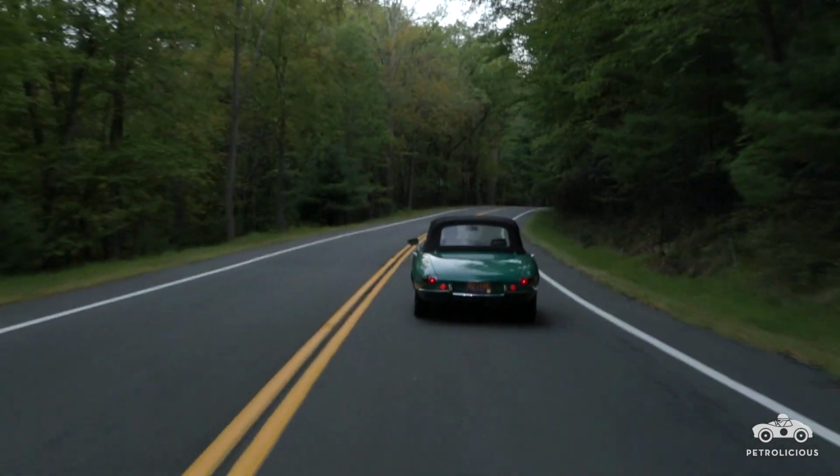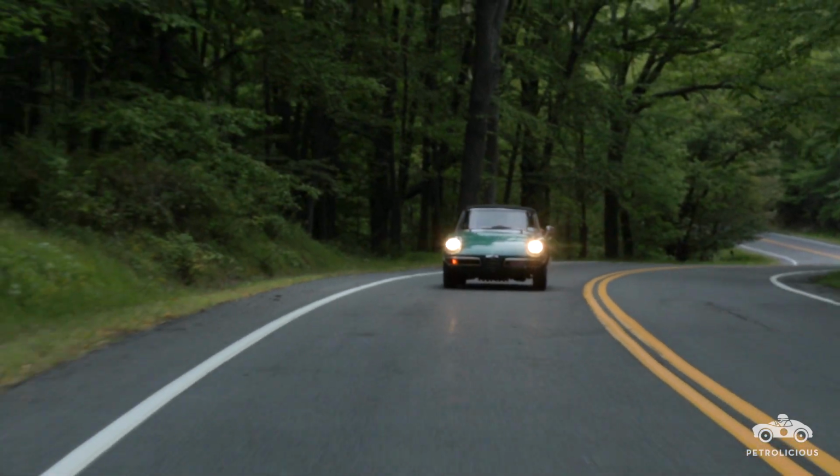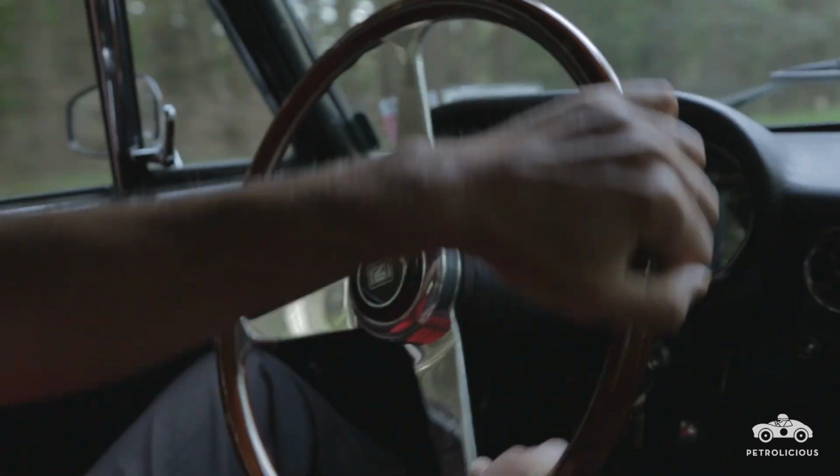I think the thing about a car like this is if you've owned it for a decade, you have all these wonderful memories. Going surfing with your son, getting an ice cream with the family, driving a twisty road with clouds overhead. It's all those experiences that are all packed into the compartment.